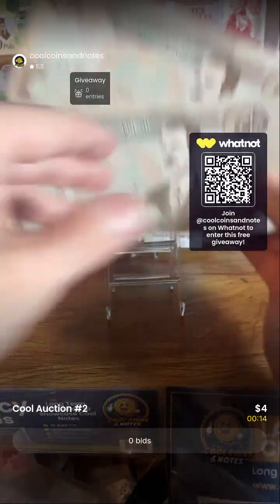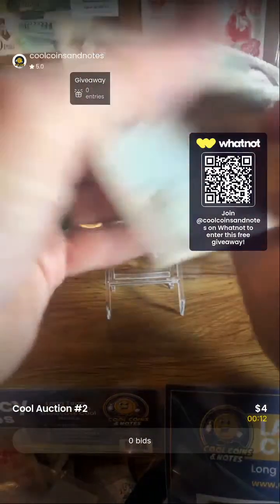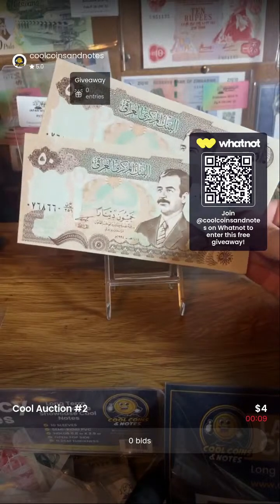Next up, we've got a couple Saddam notes. That's going to be 250 dinar notes, uncirculated. Saddam Hussein.